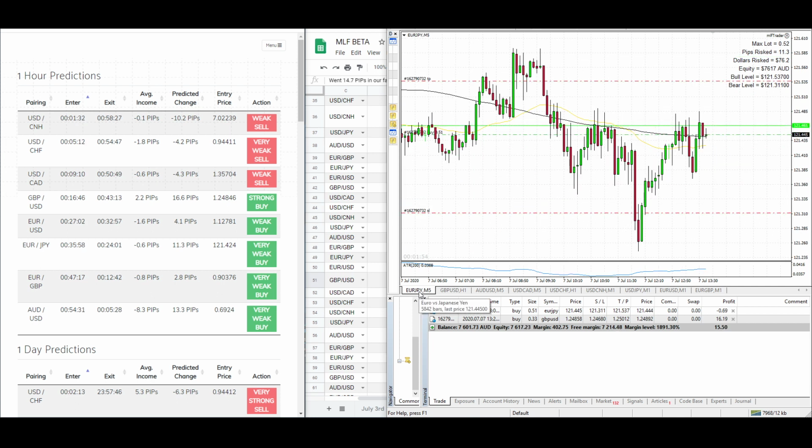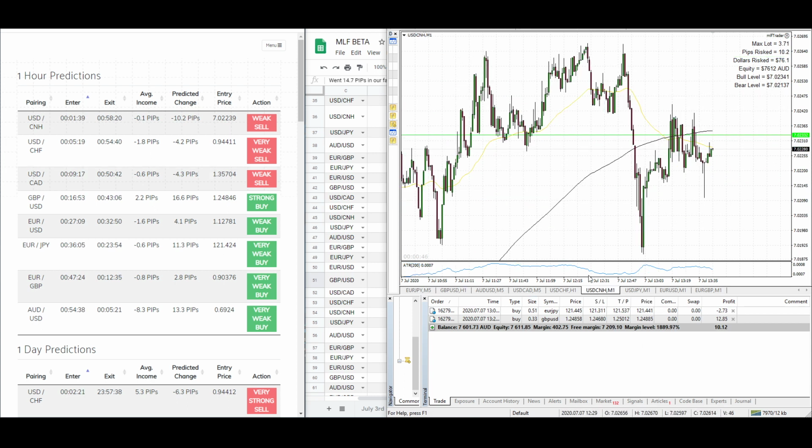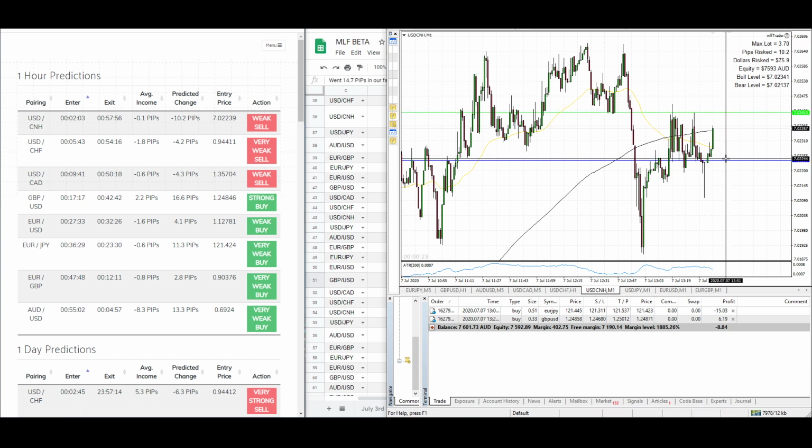Got a little bit of a pullback here. Still looking all right though. So I'm just going to record that trade and we'll see where it goes. We're on the 1 minute chart here anyway. So we're a little bit behind anyway. A couple of candles ago we were looking for a sell, and look at this volatility. A couple minutes later, boom, we've been stopped out.